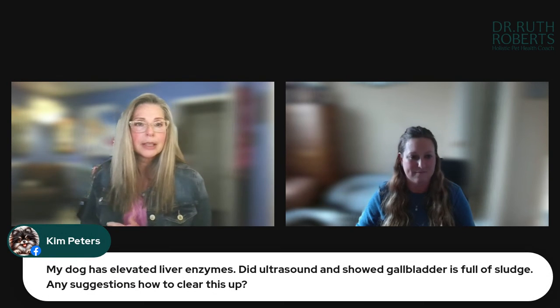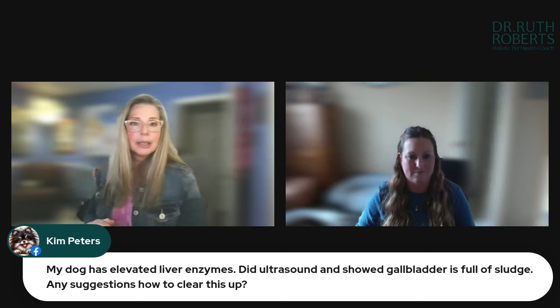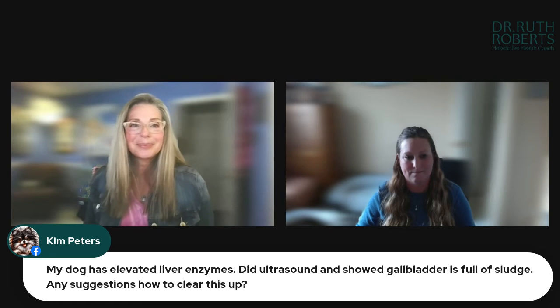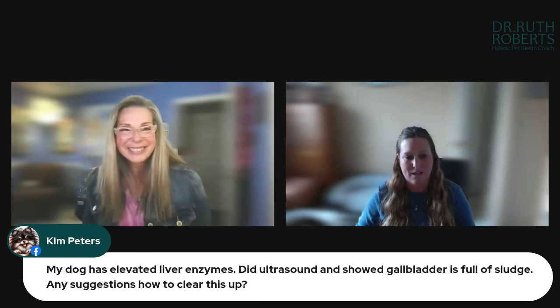Scrolling back earlier, let's see. My dog has elevated liver enzymes. Did ultrasound and showed gallbladder is full of sludge. Any suggestions on how to clear this up? I have some. What about you, Natalie?